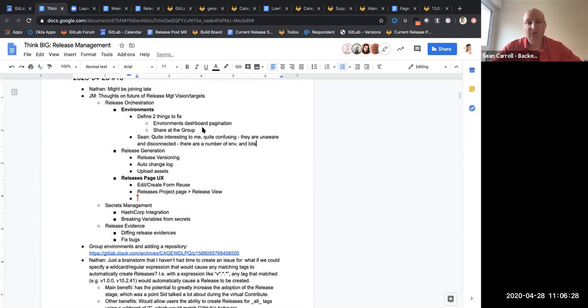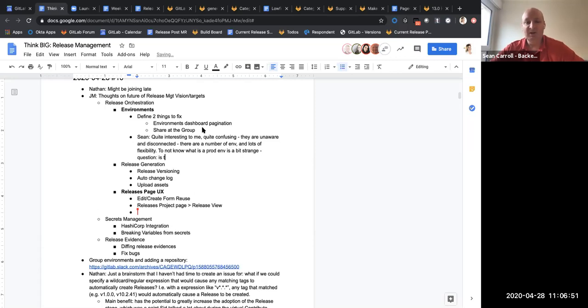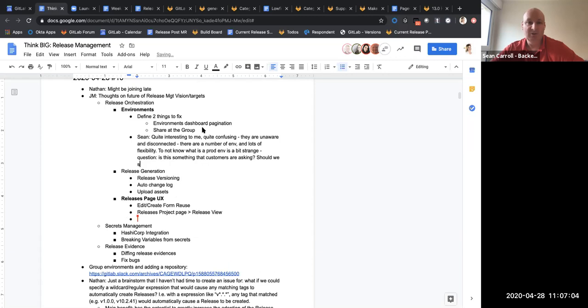I mean, they might even want to have multiple, but to not know which one is the production environment, that was a question we raised when looking at the blackout windows. It was a bit strange that we don't have that definition. So the question is, is that something customers are always asking, do we know which environment means what, or should we keep this flexibility that we currently have and not upset the apple cart?